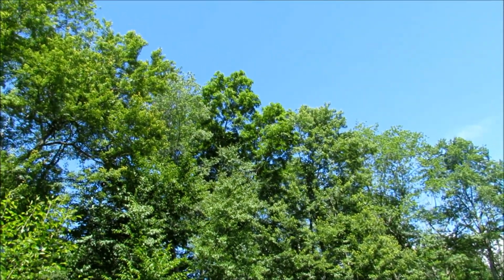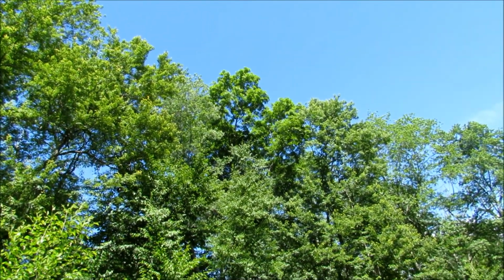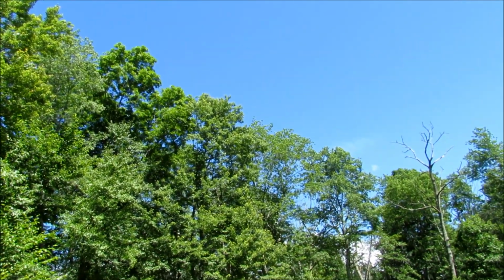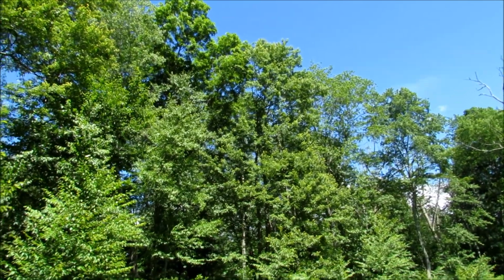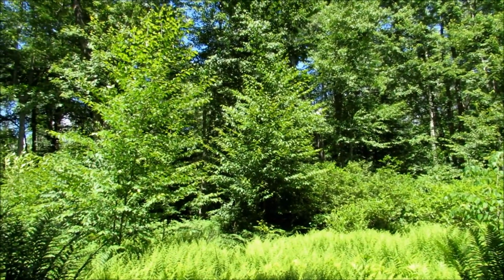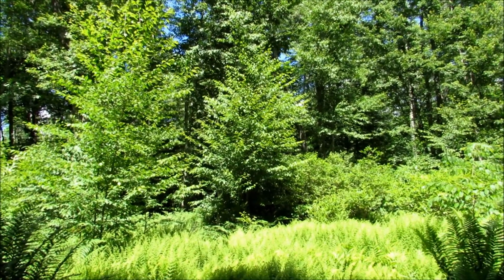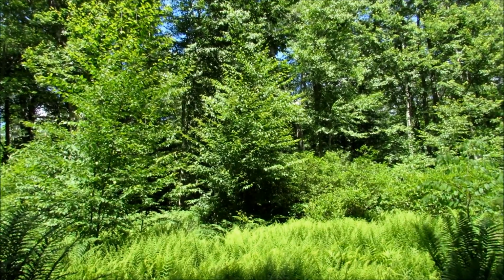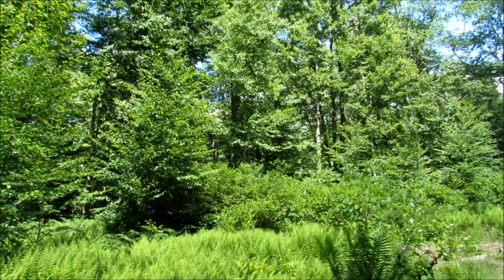Oh, there goes a turkey vulture. Oh, maybe it'll come back, circling around. Oh, below the tree line. I hear that red-eyed vireo singing. I always hear him, but never see him. I might have to draw him in my journal one of these days anyway.